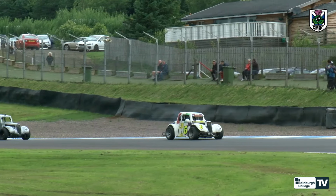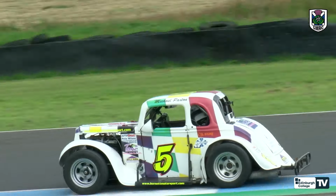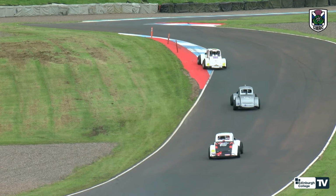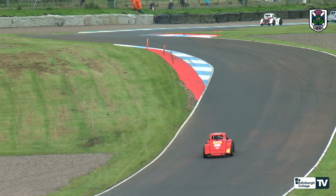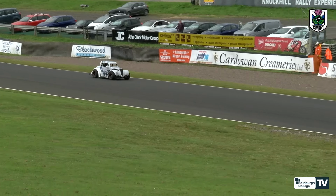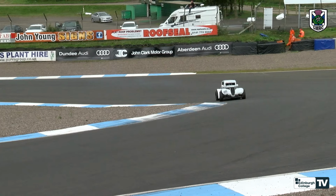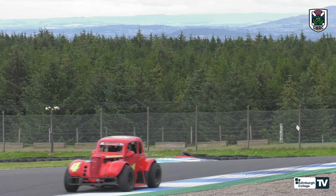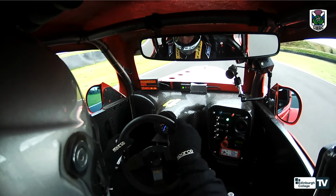This could be a great result for Michael Paxton if he can bring that number 5 Burnett car home to the line. He's getting chased hard by the Scottish Legends car of John Critchlow. And then guest for the weekend, Daniel Clark in number 14, just behind Critchlow, as Rally Dave comes into the hairpin all on his own, and he accelerates through the corner, probably still a bit bemused about where everybody is and why they're not wanting to play with him in this one.